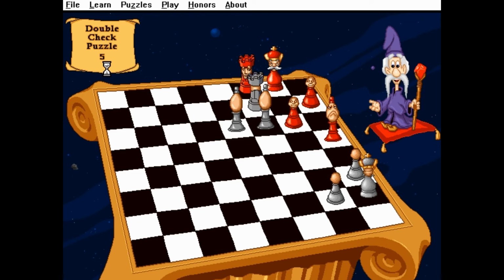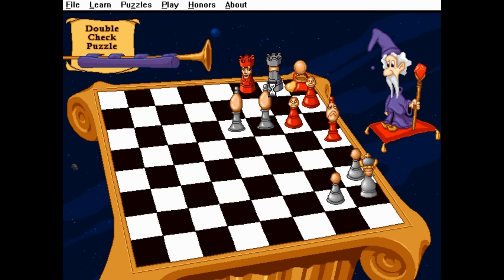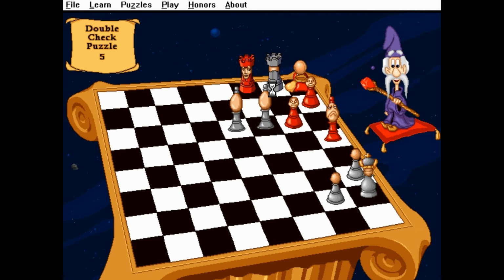Here's the puzzle. It's your move. Find the double check and mate in 2 moves. Wonderful! That is the correct move. And it's your move again. That is checkmate! With double check, neither the Red King nor the Red Rook can capture.